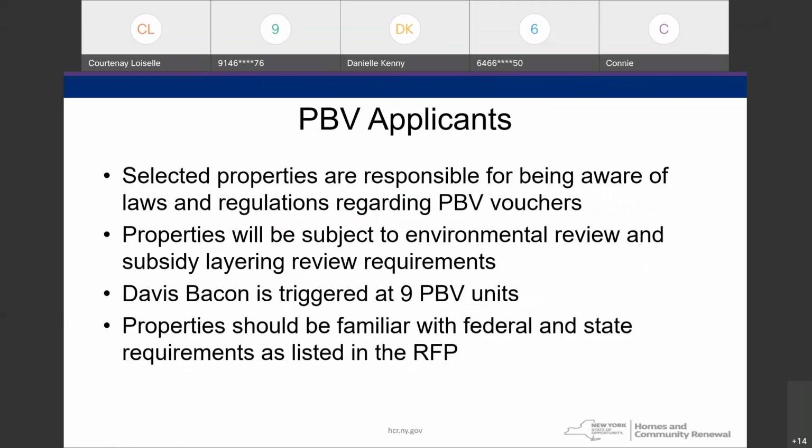So, project-based voucher applicants: any selected properties are responsible for being aware of laws and regulations regarding project-based vouchers. Properties will be subject to environmental review and to subsidy layering review requirements. Davis-Bacon is triggered at 9 PBV units, so up to 8 does not trigger Davis-Bacon. And then again, properties should be familiar with federal and state requirements as listed in the RFP.